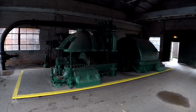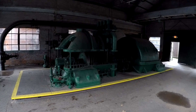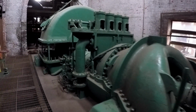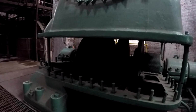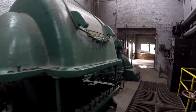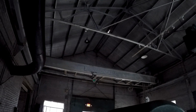I wanted to correct myself on what I said. These Ingersoll-Rand turbo blowers are from 1949 and 1951. That's the years that they were installed in here. Here's the second of the two. Got its own overhead crane in here. There was another one in the other room too. I need to go back and show that. There's the other overhead crane, 7.5 ton box crane.